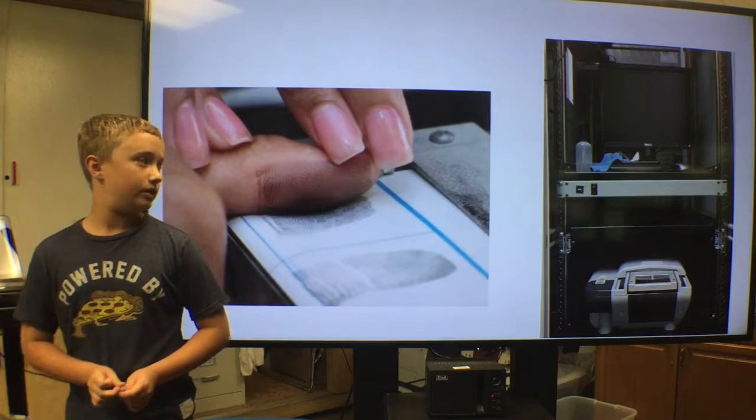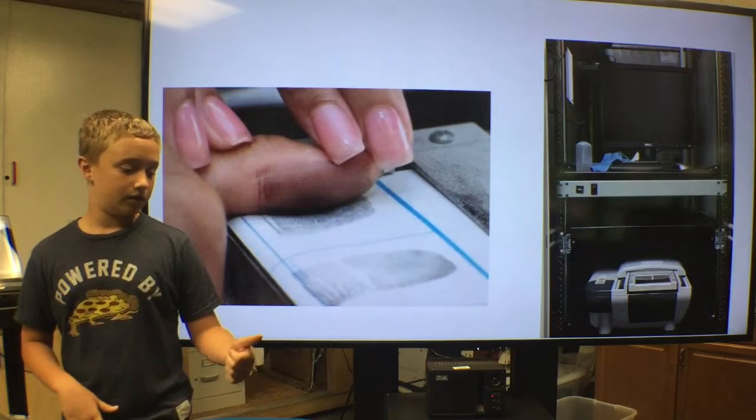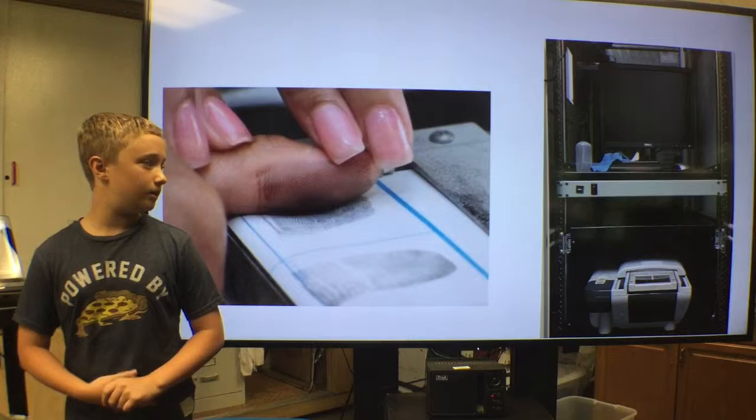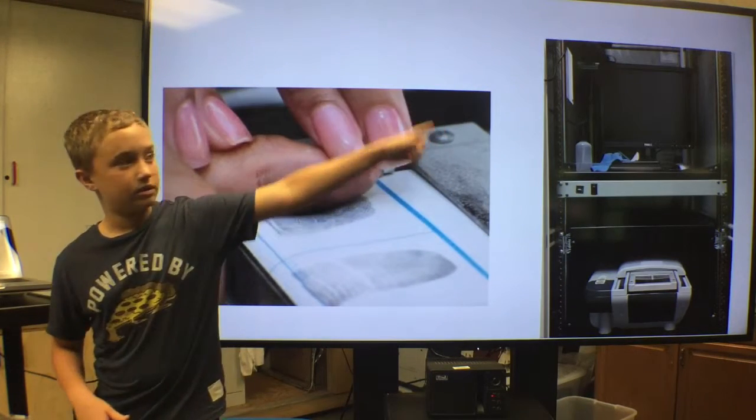Let's think about fingerprinting again. Fingerprinting used to be you stick your finger in some ink and you roll it on a paper. But now you scan it on that machine and it pops up right onto that computer.